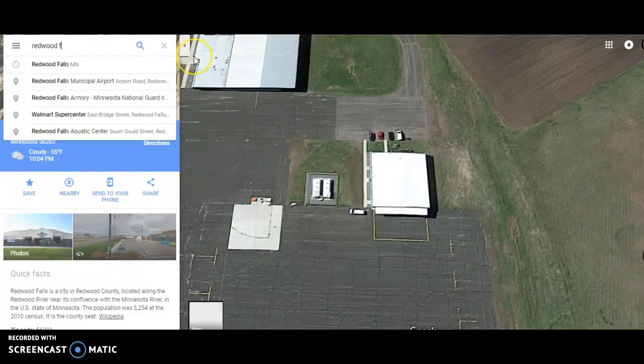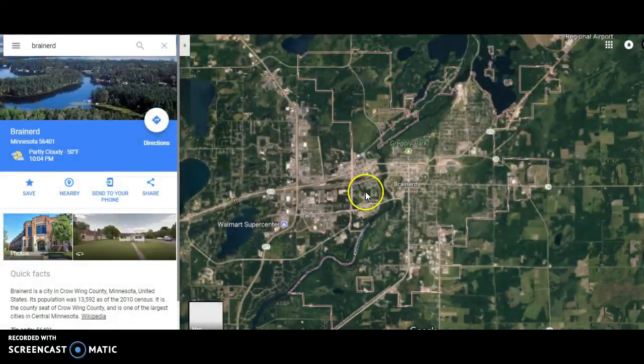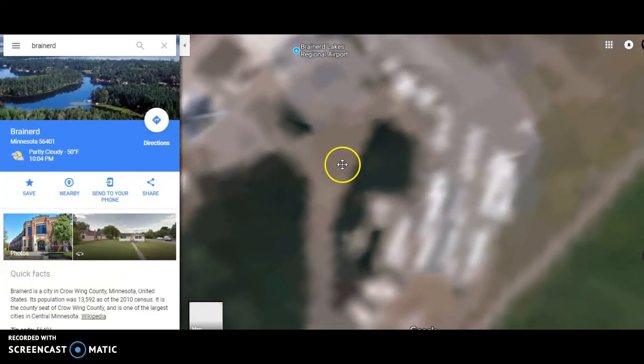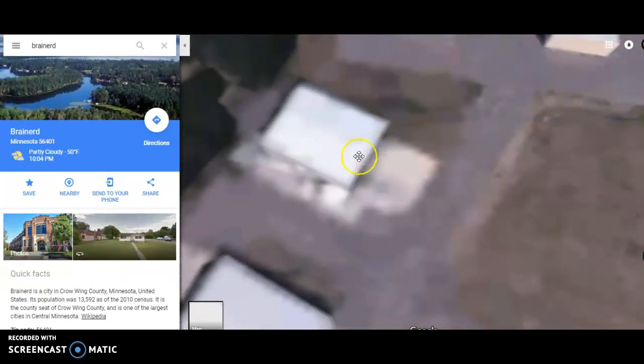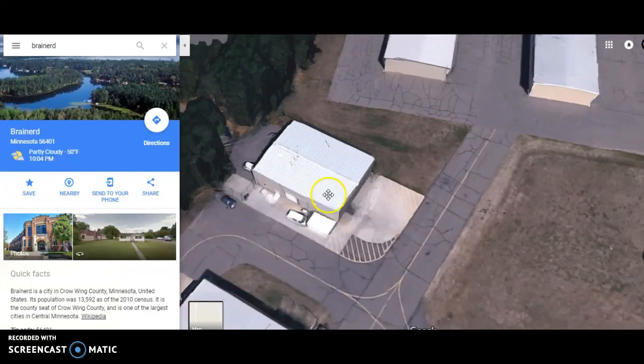Okay, we're actually getting off topic. We're going to head over to Brainerd. I will explain how I knew that was the station before. But anyways, without further ado, it is over here. It's this place right here, even though it's kind of blurry right here. But now, since Google Earth has been updated a lot, you can do 3D.